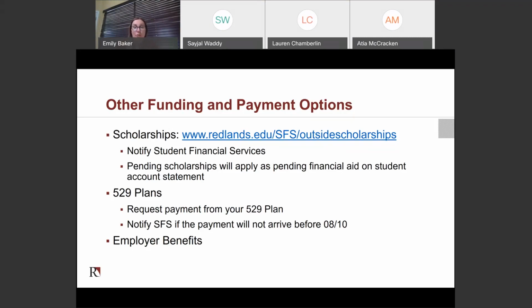Most donors do send money directly to the University of Redlands or whatever the school of your choice is. Some send it directly to the student, but probably about 95% of them send the money to the school. Another option is the 529 plan. There are a lot of different types. There are private college 529 plans. There are 529 plans through your employer or your state. We will work with any of them.